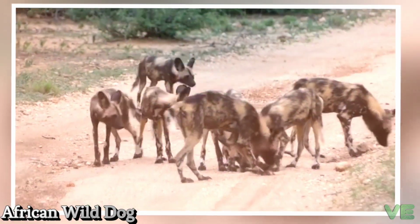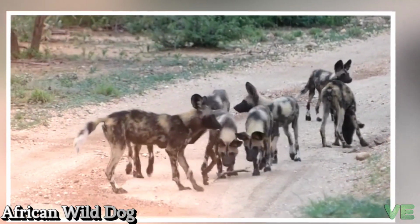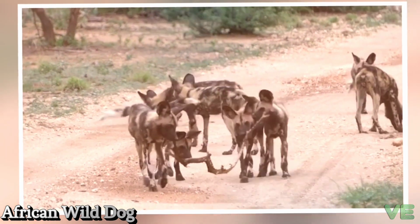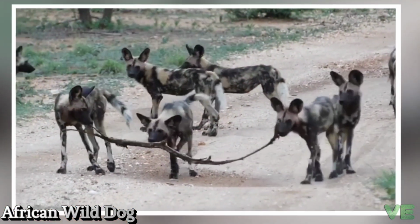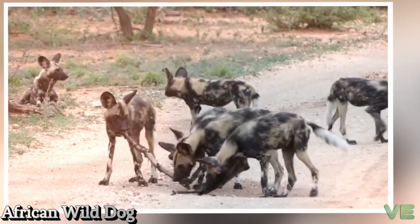The fur of the African wild dog differs significantly from that of other canids, consisting entirely of stiff bristle hairs with no underfur. It gradually loses its fur as it ages, with older individuals being almost naked.